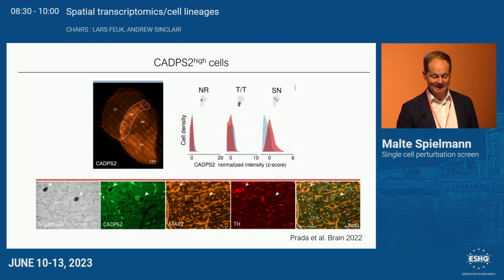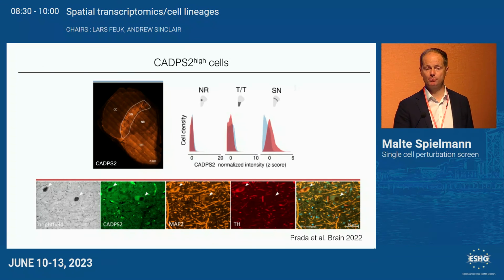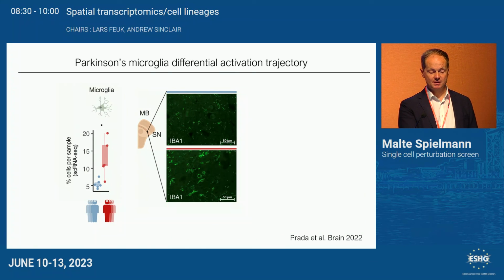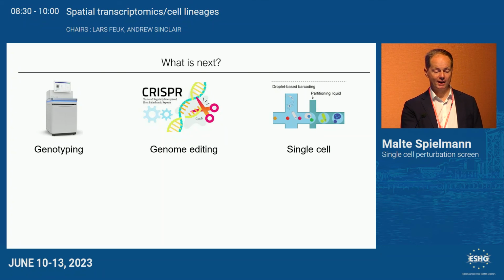And when we did stainings, we could also validate that these cells were actually the dopaminergic neurons that lost their ability to express dopamine. For example, these are dopaminergic neurons that are still able to express dopamine, and this is a CutPS2 neuron. So those are the dying neurons. So it's a cell type specific to Parkinson because these cells are dying. And because I'm running out of time, I will spare you the rest and come to my conclusion.